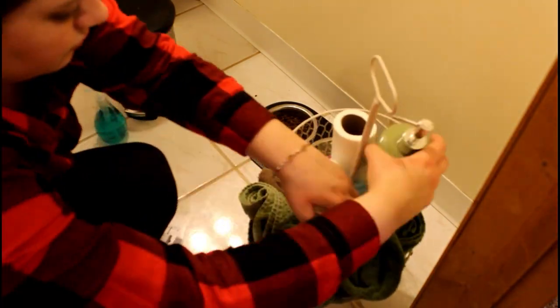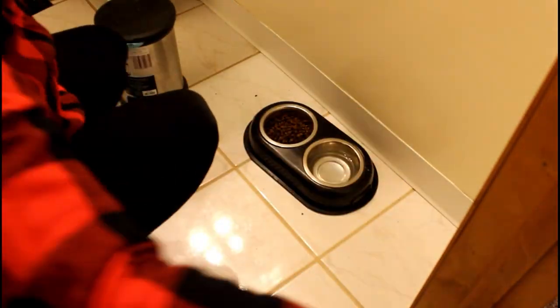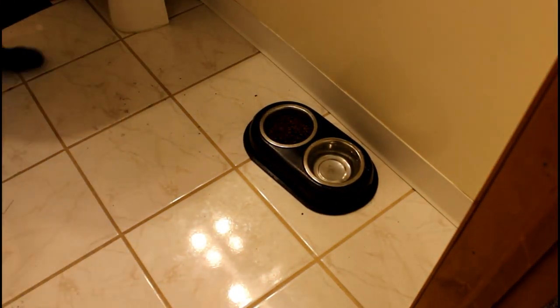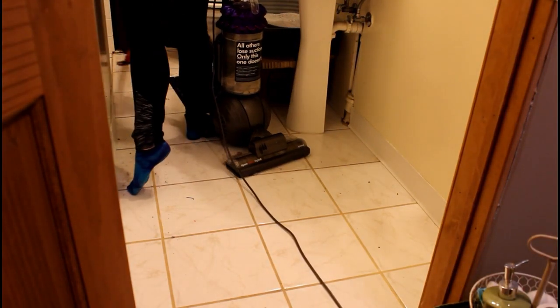Next step is to get one of those toilet covers that you put the litter in and then they jump on the toilet and go potty. So hopefully we can get that done soon, and then I won't have to worry about cat litter ever, ever, ever again.